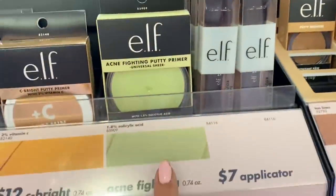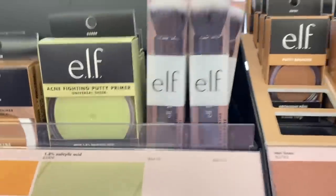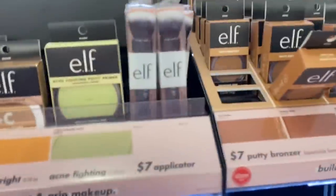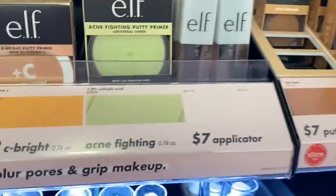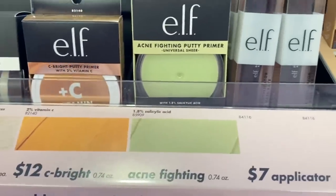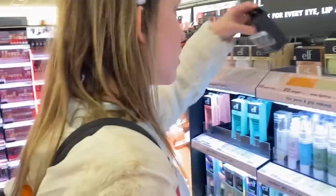Okay, so a primer here, $10 even. Oh, this is cool. This is green face powder, but what it does is the green cancels out the redness in your face. So your face doesn't turn green, but it's like a translucent powder that covers up your red spots. Yeah, but I can't get it. Why? It's $7. Oh, $7 applicator. It's $12. Wow, it's gone up. This is $10, priming putty trio. I'm trying to help you out. Trio? That's for primer. I don't know how often you use primer.